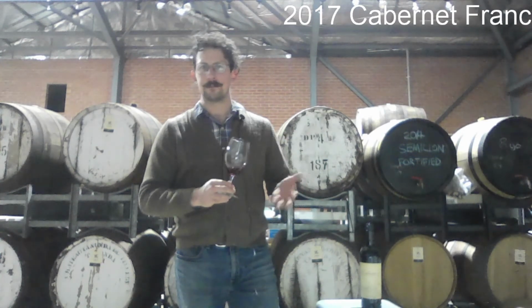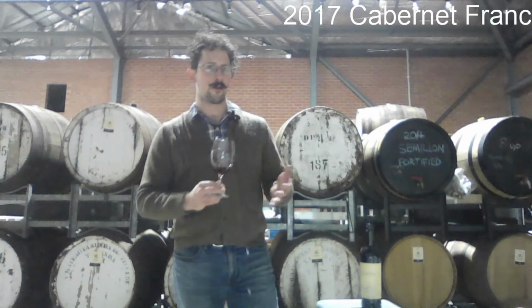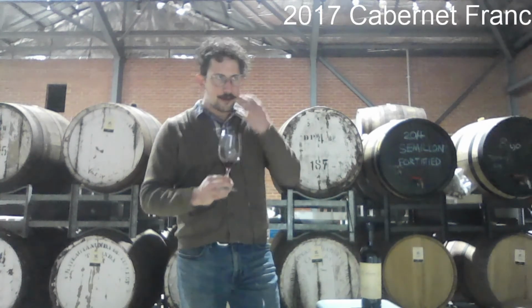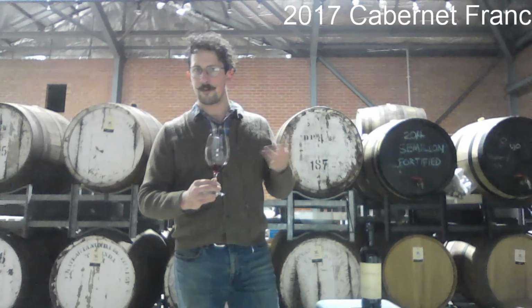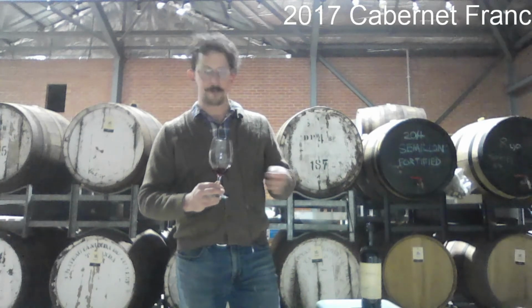Gorgeous palate. 2017, as I mentioned, cooler, so you're always going to see higher acidity. So it's fresh, it's bright, it's driven, it's lifted. That tomato leaf is showing again on the palate, but an absolute burst of fruit. Red raspberry, strawberry, and of course just a hint of that blueberry, blackberry.